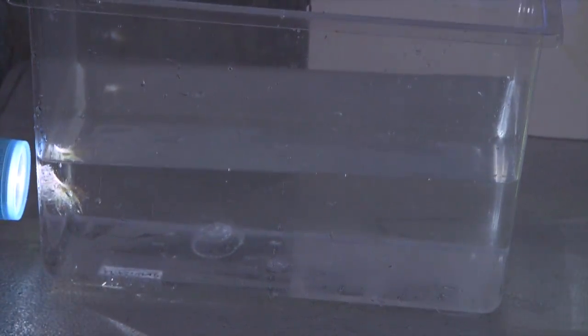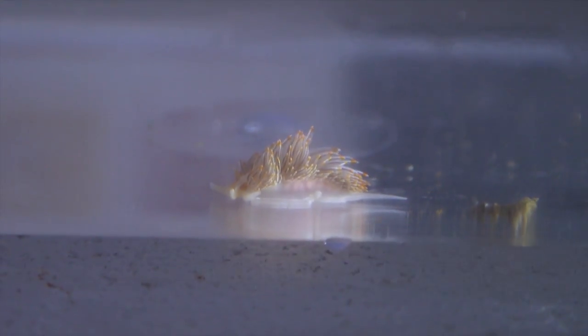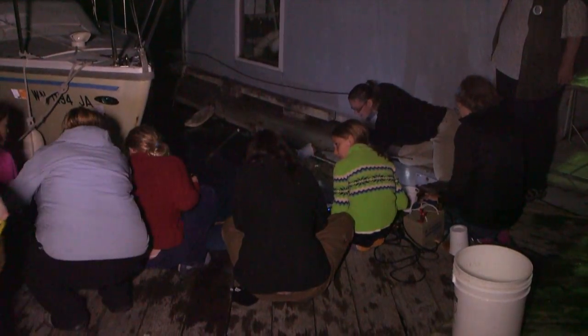You know, go to the water and observe, just sit quietly and watch and see what you can see. Oftentimes what you can see in the beam of a light at night is going to be different from what you notice in the daytime. And so to just come and spend time here and get to know the animals that are in your neighborhood is a huge learning experience, and it changes your worldview.